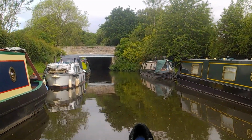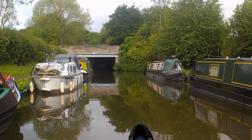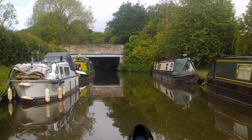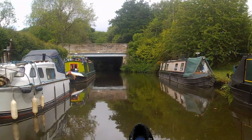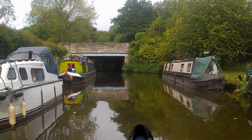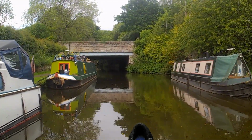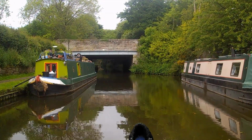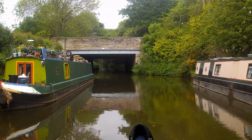Now, in the last video I mentioned there was something a bit unusual about that bridge up ahead. It's bridge number 35A. And it's a disused railway line which has been converted into a cycleway footpath type thing, and it's very pleasant. If you go right from here, it'll take you all the way to Stafford, and if you go left, it'll take you all the way down to Newport. That's Newport, Shropshire, not Newport in Wales.